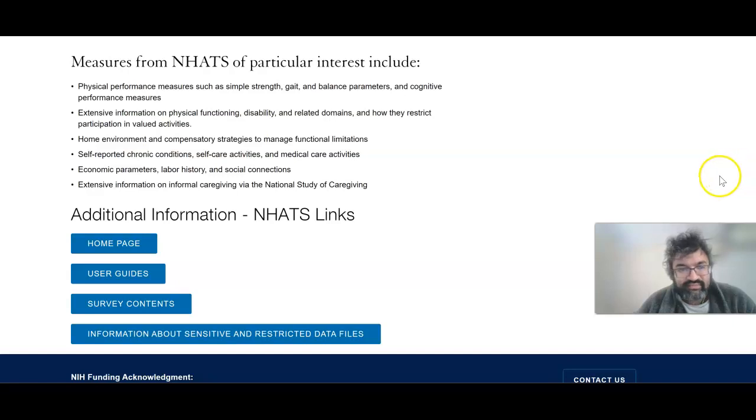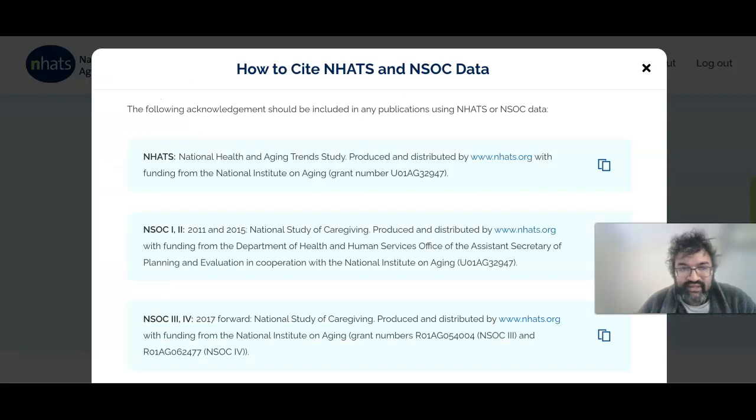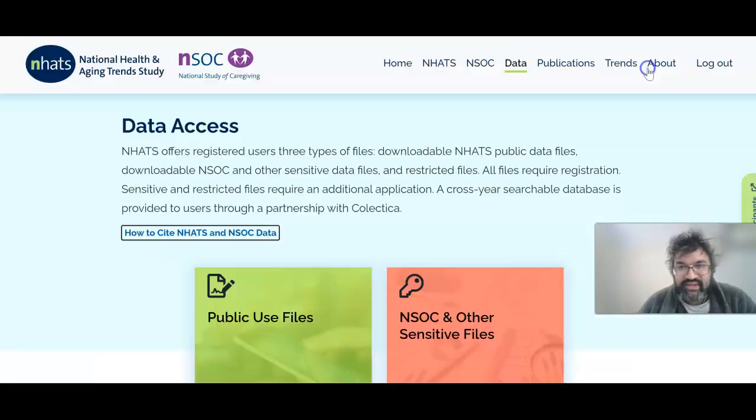So there's an extension. What is the benefit? There's extensive information on informal caregiving via the National Study of Caregiving. So NSOC is another one to look into. The content of this is NHATS. So these are the ways to cite it.